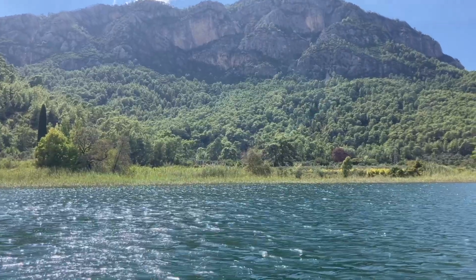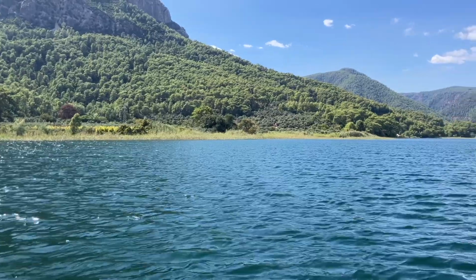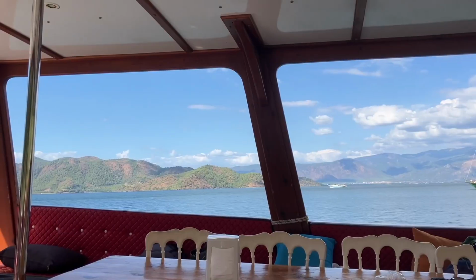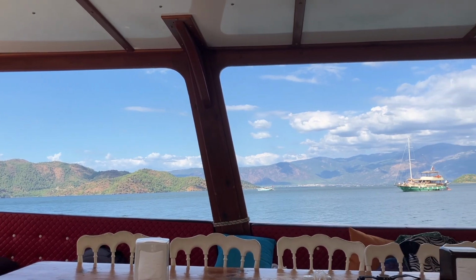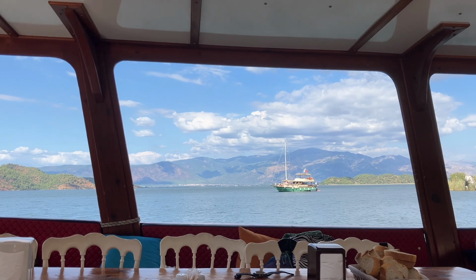We were on the boat for a few hours, and at times we were able to be stationary just to appreciate the landscape around us, and other times we were moving just to see what was going on around us. But we even got to sit down and have lunch there, and this was our view for it, which is just so cool.